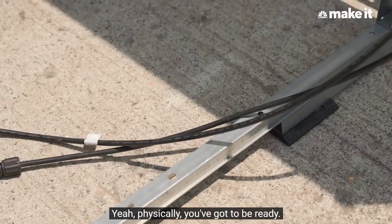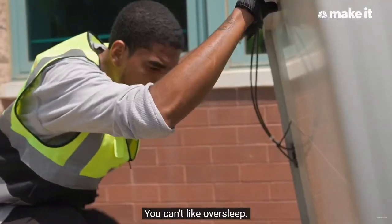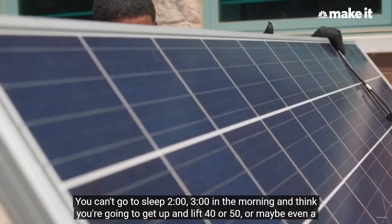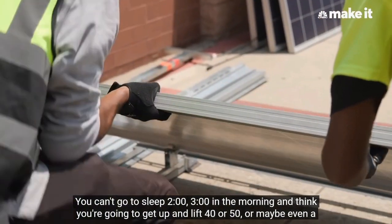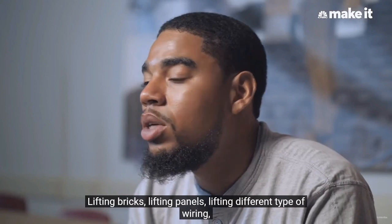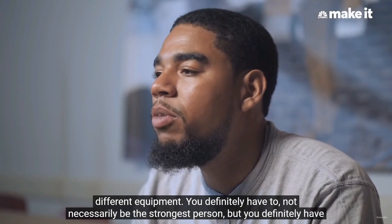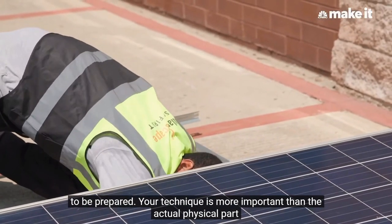Yeah, physically, you gotta be ready. You can't oversleep. You can't go to sleep at 2, 3 in the morning and think you're gonna get up and lift 40 or 50 or maybe even 100 panels in a day. Lifting bricks, lifting panels, lifting different types of wiring, different equipment.